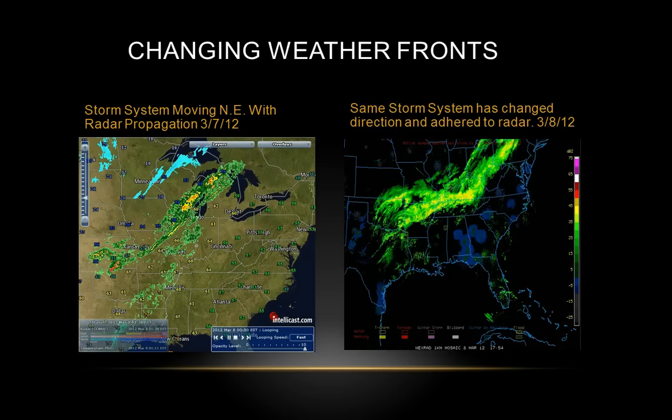What has changed during that time? We had the implementation of dual polarization radar. It's been in the testing phase and now has been implemented starting in November throughout the United States, and will be implemented further on through 2013.